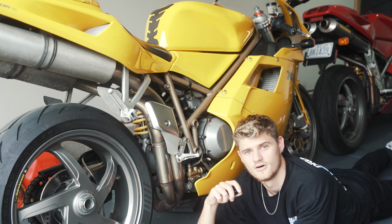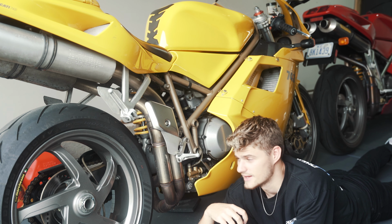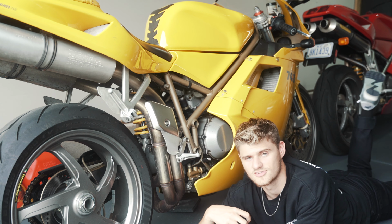This is my favorite motorcycle, and I'm not going to go too into detail because I'm going to make a whole separate video called A Love Letter to My 748, and it's going to be a whole story behind this bike because this bike has a really cool story. But yeah, that is my favorite motorcycle in my collection, my Ducati 748. On to the next bike.